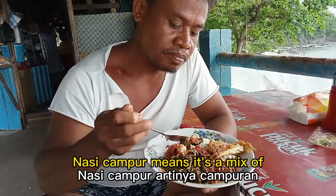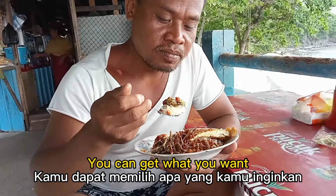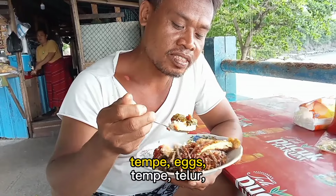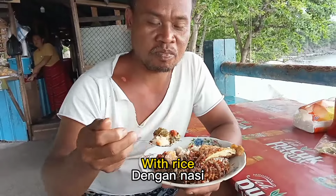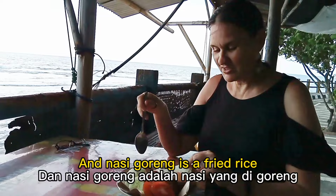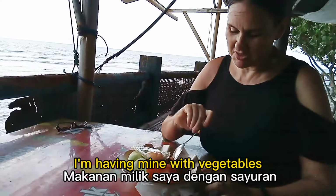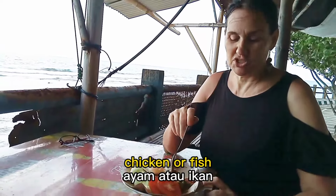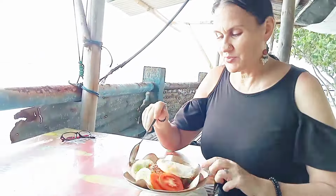Nasi campur means it's a mix of different things. You can get what you want. Small fish, some vegetable, tempe, egg, some kind of sambal, with rice. We have a lot of choice. And nasi goreng is a fried rice. I'm having mine with vegetables, but people can also get it with chicken or fish. And you can get an egg on top, cucumber, tomatoes.